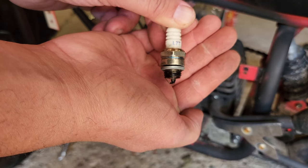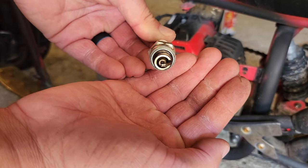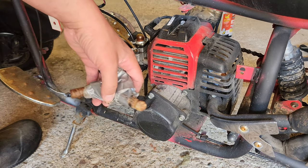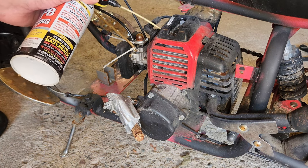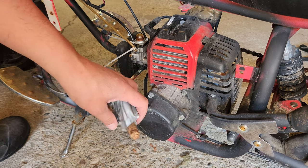H&H, L7T. This plug looks fairly new overall. A little bit of gum on there. Will it spin? Oh yeah, it'll spin. Let's fire a little blaster down there, because who doesn't like extra lubrication?